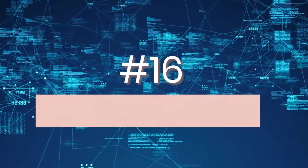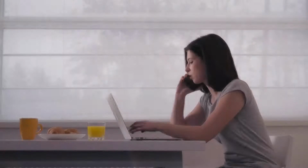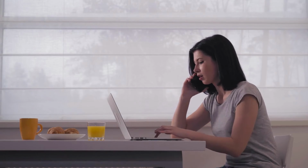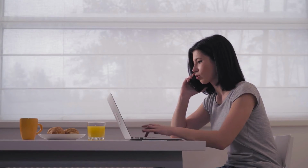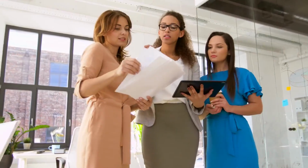Number 16. Online services. This is not specific, you can offer both creative and technical skills. Whatever skill you have, feel free to turn it into a product. You can be a virtual assistant, this makes you self-employed. You don't have to be physically present before you offer your service. You may be needed remotely to plan meetings and schedule appointments, or you could be required to manage email accounts. Business owners will need your service because they cannot do all the tasks alone.